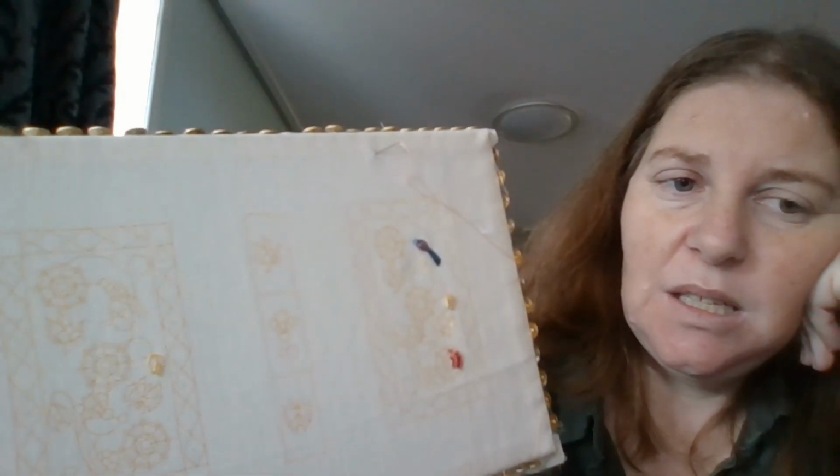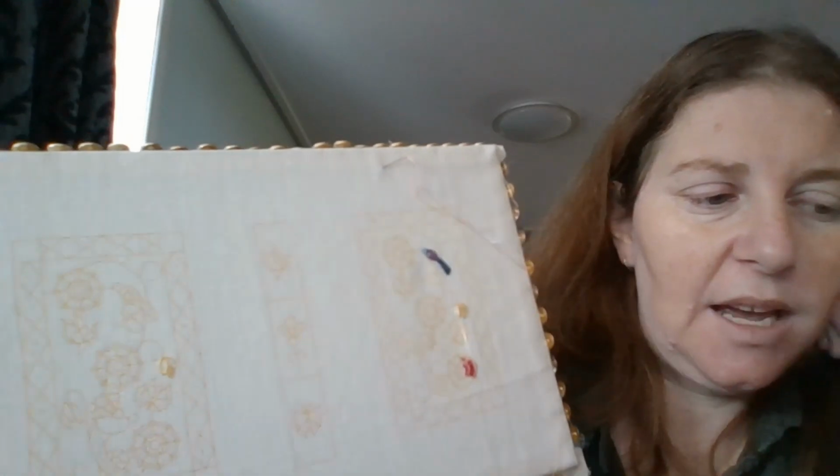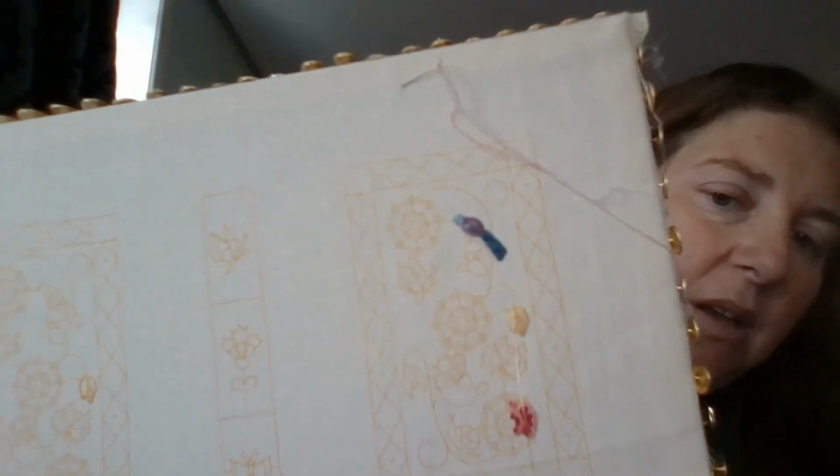So I'm trying to think, how could I get this done? How could I divide this up so that a certain amount gets done every month, so that I could have this done for September? And it does feel a bit overwhelming. It really does. So yeah, any motivational thoughts out there would be awesome, because I'm feeling a little bit overwhelmed by this.